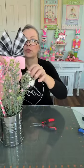That looks cute, you guys. All right, now we're going to fill in. I also pulled this lollipop and this whisk, but I don't think we need them. I think it'll end up being too much. I think maybe the lollipop. Let's start adding the rest of our greens and stuff.